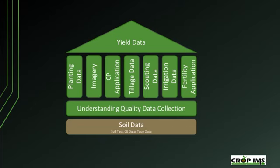The premise of everything I do is about collecting every piece that I can. So I start off with my soil data. Some of these things I can change, some of them I can't. Things like soil tests, EC data, soil EC, topographical data. I'm going to build me a house here. So the soil is the things I can't change. On that I got to put a floor, or this building I'm going to build. The next one's understanding quality data collection. I'm not going to get into that here. That's an hour presentation in and of itself. You probably can't endure me for 2 hours.